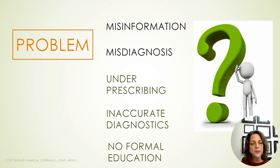So after 10 years of me trying to figure out what is going on with my son, I finally found one research article that had his symptoms, and I contacted the researcher who referred me to the International Lyme and Associated Disease Society. I became a member. I went away for training. I went to all the conferences, and my son, thank God, knock on wood, is doing fantastic.